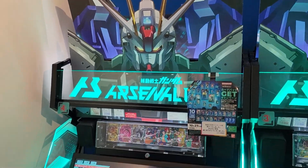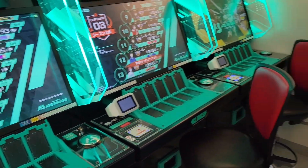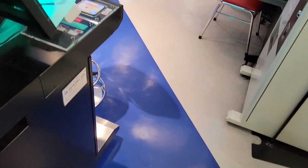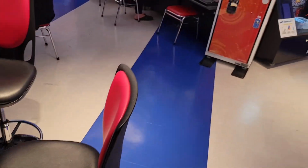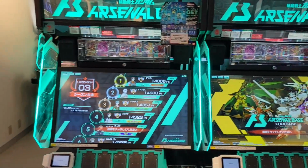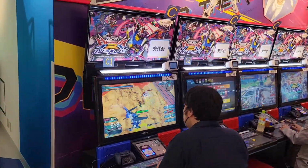These Gundam arcade games were all over the place in Japan. They had floors that were just full of these particular games, and everybody was playing them. So they looked like fun, but I'm not really sure exactly how to play them because I didn't try to play any of them. Some of them involved cards, and I'm not sure where people get the cards that they use for the different games.